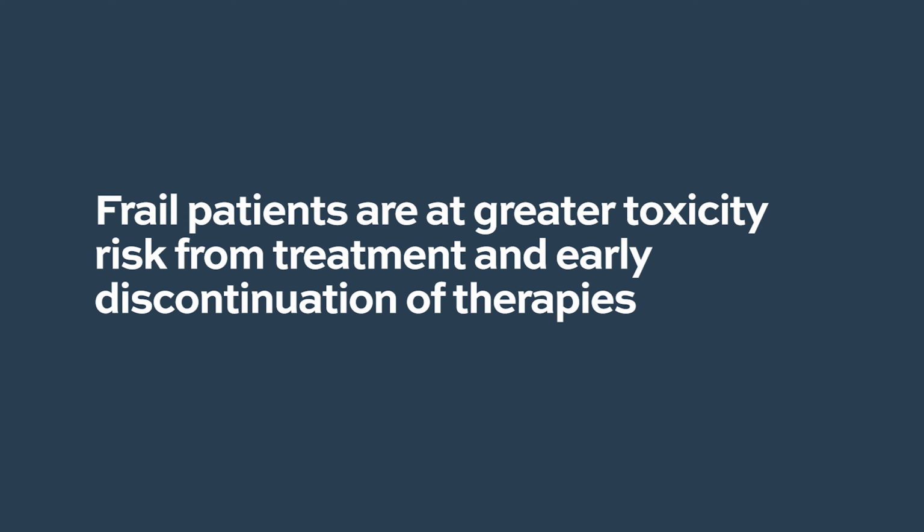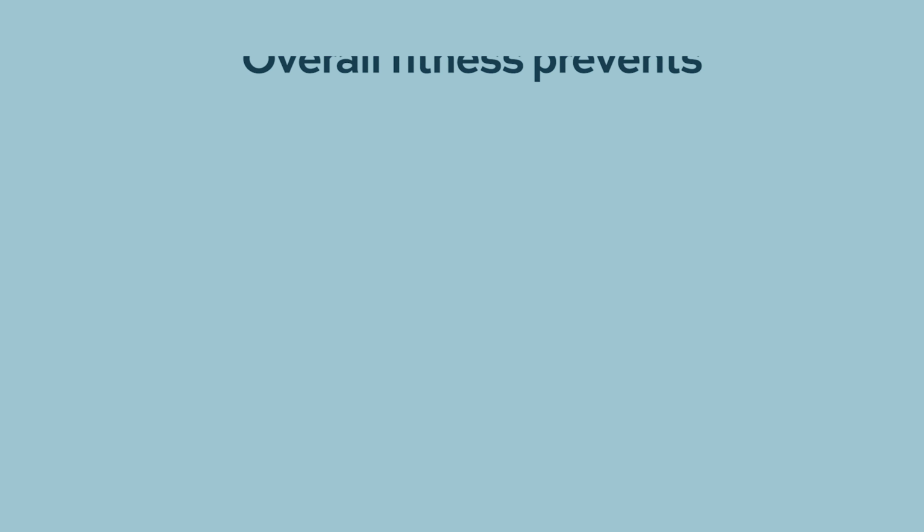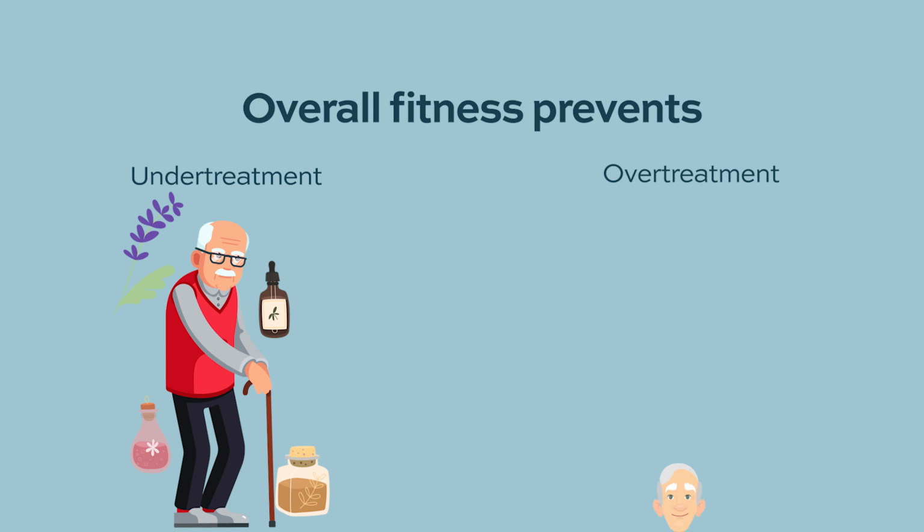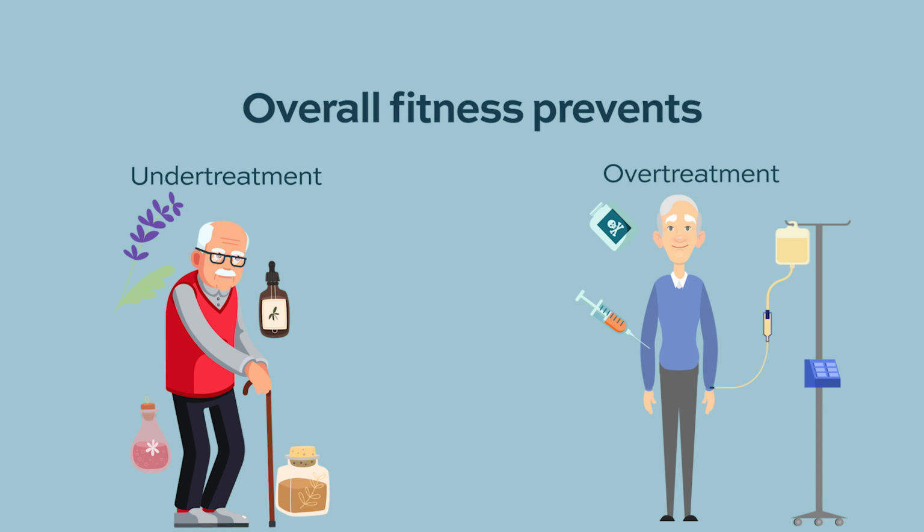And there may be other factors that actually influence whether or not these patients are able to adhere to the prescribed treatment regimens, such as, can I get to my appointments because I don't have transportation, or I live alone, I'm falling all the time. That influences the type of drugs that you're able to give and how frequently you're able to deliver them to this patient. So when you think about overall fitness for a patient, it really helps because it prevents both undertreatment and overtreatment of the older adult population.